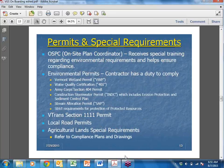So here are those permits that I was talking about. Look at all the environmental permits they have to follow. You've got wetlands, water quality, Army Corps, stormwater permits, sediment control, stream alteration, and strict requirements for protecting resources. I mean, the environmental part of this project is just huge. And then you've got the V-Trans permit and the local road permits.